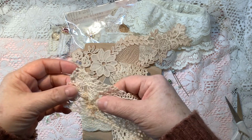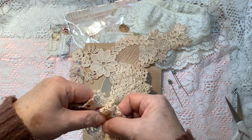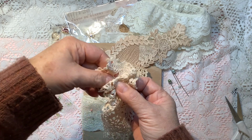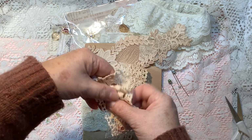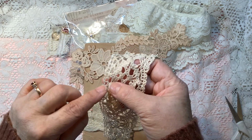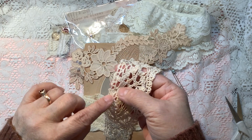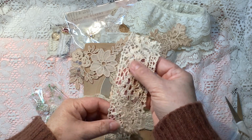And these ones, often if you gather them down the center, you can get a really pretty gathered trim out of them that has scallops on each side. This has wide enough holes on this side that you could even run a string of beads through here, or a very thin ribbon could be run through there as well.